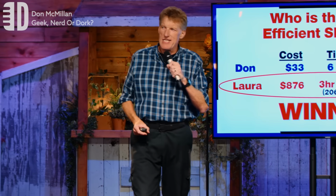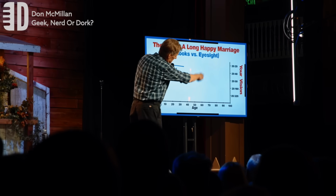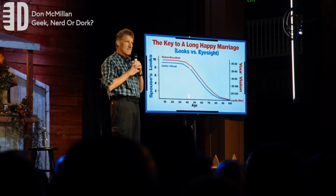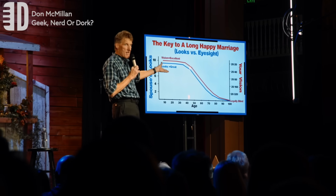And then finally, there's a lot of keys to a happy marriage. This, I believe, is one of the many keys. But if you can get this to happen, it's really going to be good. Two things need to line up. Your spouse's looks here and your vision over there need to decay at exactly the same rate. That is a beautiful thing. Come on.